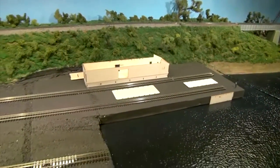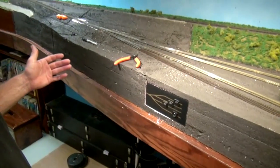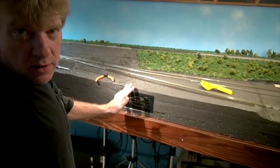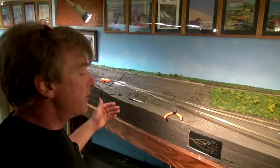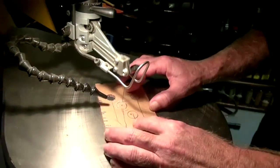So what we're going to do next is we're going to go over and put the plywood on the scene, cut the plywood and give a really nice edge to the whole diorama, and then we can glue down the track, wire everything up, and then start ballasting and faux furring and finishing the area so that it's ready for structures and buildings and details like that. So we're going to go over all of those steps real quick in this part two series of layout construction.